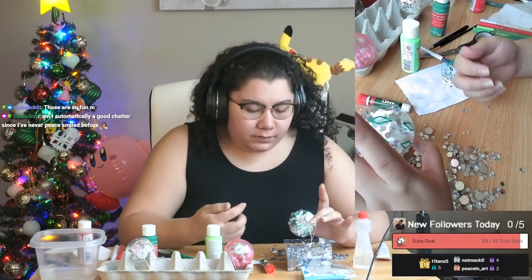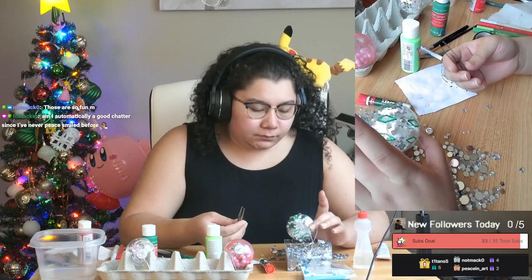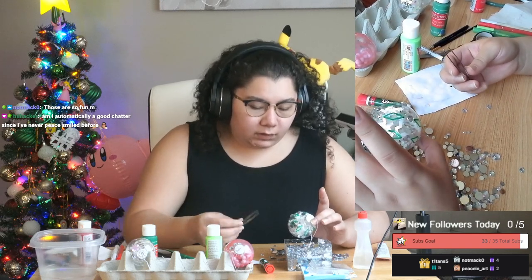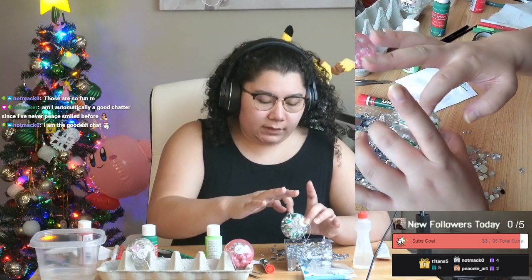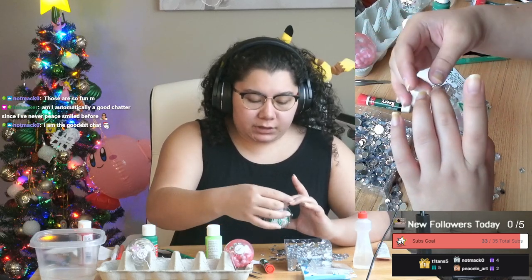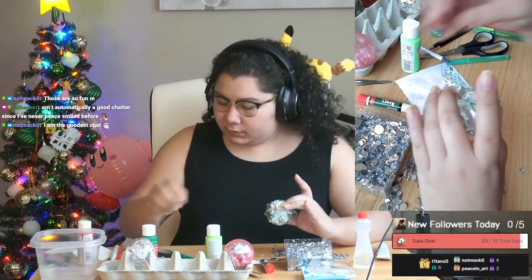We have all the gemstones on now. I think I want to add maybe red. I want to do like a big diamond in between the center gems. I need to get red.